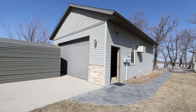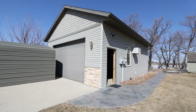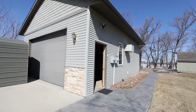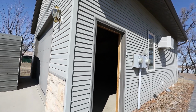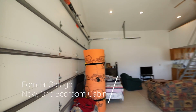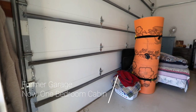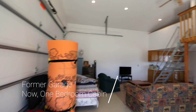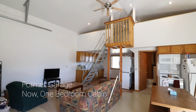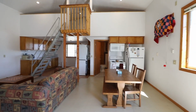Here we've got 42335 Sugar Maple Drive in Ottertail, Minnesota. As you can see, this was previously a garage. So a big door if you wanted to open that up, put a screen in there if you'd like. This is a one bedroom, one bathroom home with a nice loft bedroom up there.